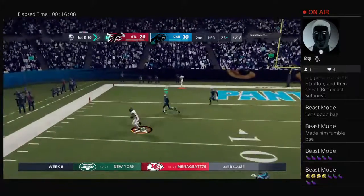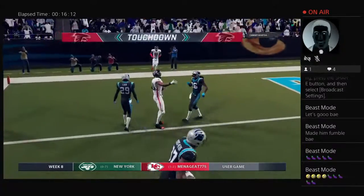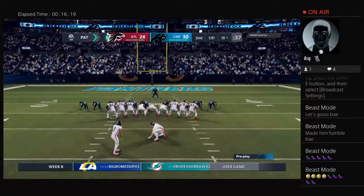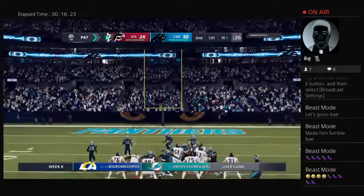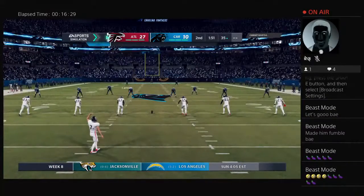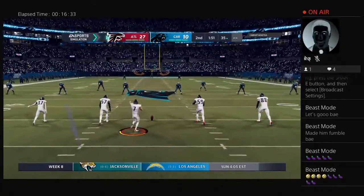And this is caught at the 8. And he is into the end zone for a Falcon touchdown. Calvin Ridley with his 2nd TD of the game, his 6th on the year. And the Falcons will extend their lead. And his kick is right through. Makes the score Falcons 27, Panthers 10. Following the touchdown, here's Koo to kick off.